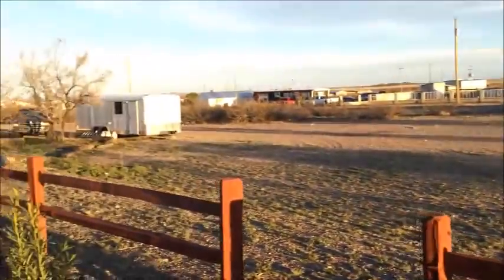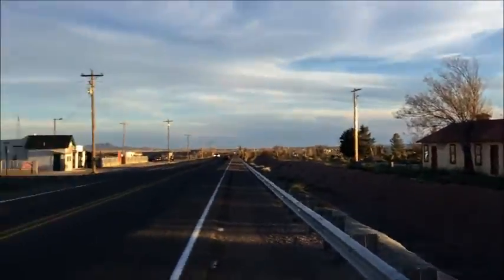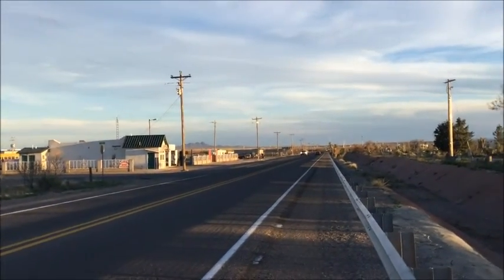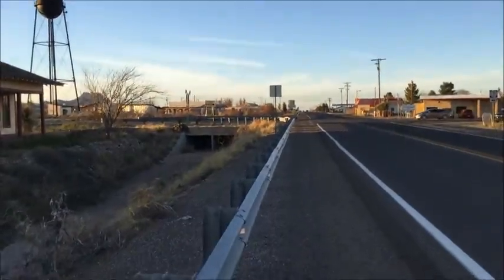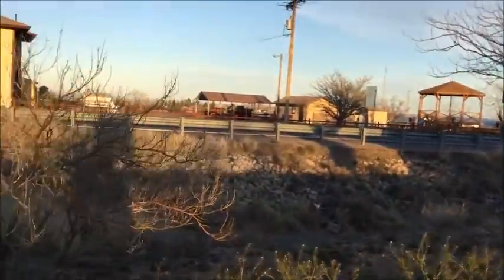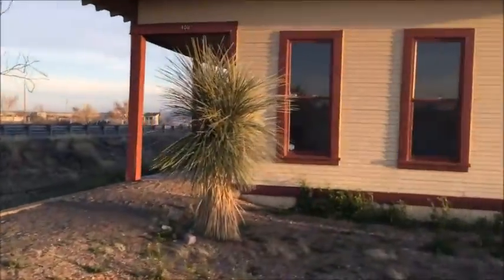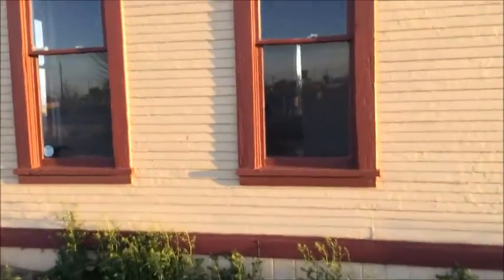I guess it's around here somewhere where these campers are, where the trailer court is. 3 miles down the road here is the border, I believe. What do they call this? The customs house? An old customs house. And it's not in use anymore. The roof looks a little sunken. Oh yeah, that looks old. That's definitely an old style.